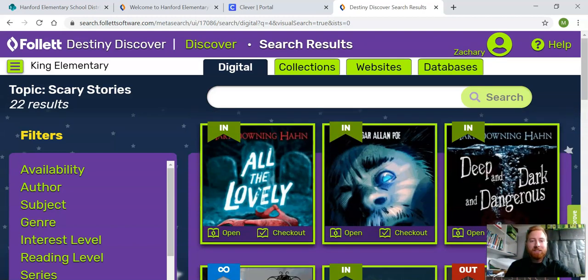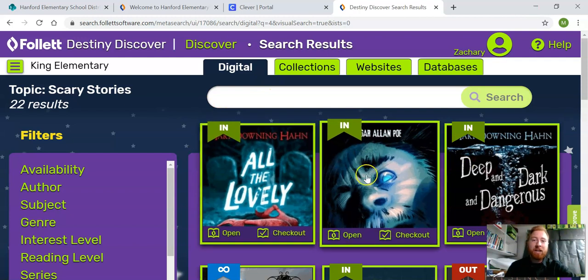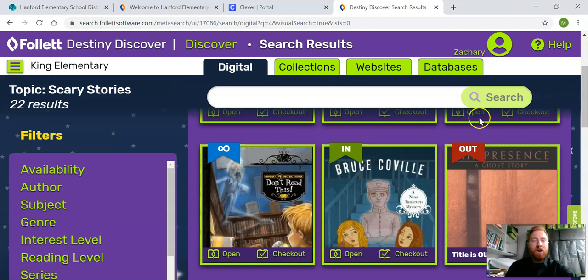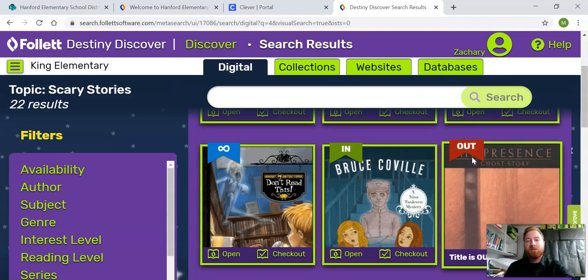So pay attention up at the top to which kind of book that is. Those that say in have a specific number of copies, while if it's out, that means right now somebody's already checked it out.